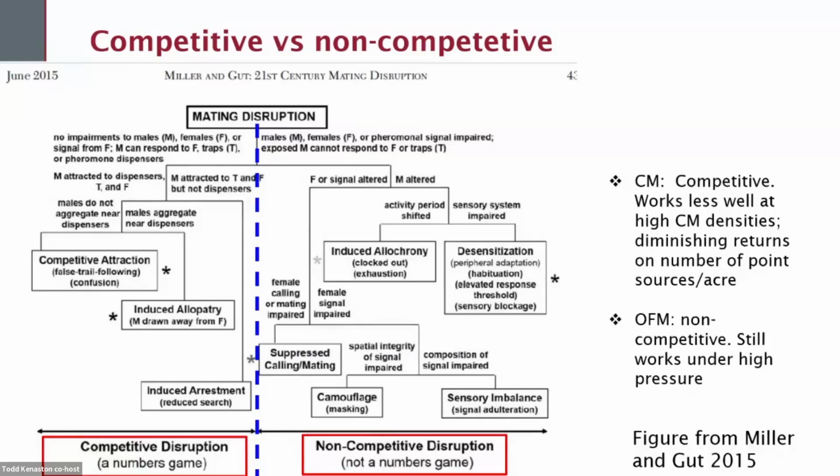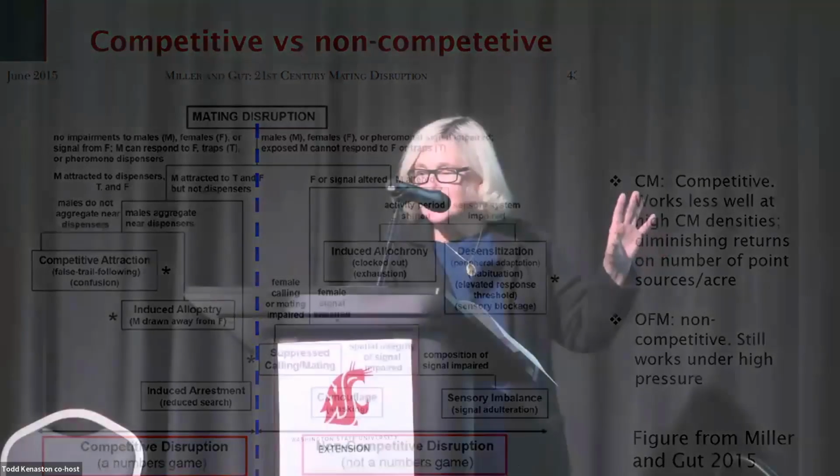But part of the things that's really sort of amazing is that we've proposed all of these mechanisms. These are all ideas that people had about how mating disruption works. We haven't really proven absolutely which of them it really is, or if it's combinations of a number of these things. But what Jim and Larry did that is so useful to us is they divided it into 2 groups, and those 2 groups tell us a lot about what we can expect from mating disruption.